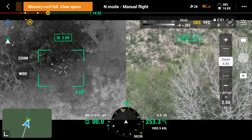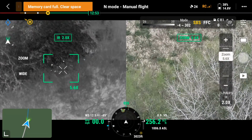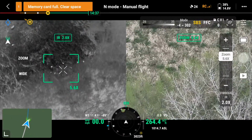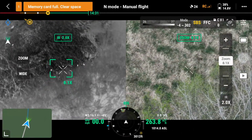I shifted to split screen mode. This would be zoom on the right and IR on the left. You can tie the zoom together. I don't like doing that. It's just me. But what you see on the right is indicated by the box on the left side. So that gives you an idea how the zoom works.